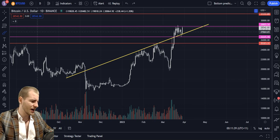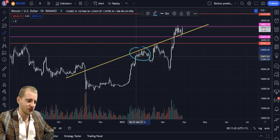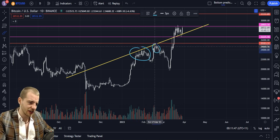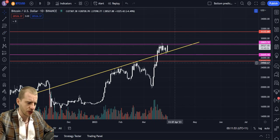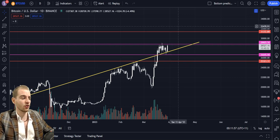If you look at similar ranges we've had in Bitcoin's history, for example, this range over here on the move upwards is very similar. It lasted 12 days. This range over here lasted like 6 days. These ranges don't last very long. I would say that we're well and truly getting towards the end of this range, and we're well and truly preparing to see a next move on Bitcoin.